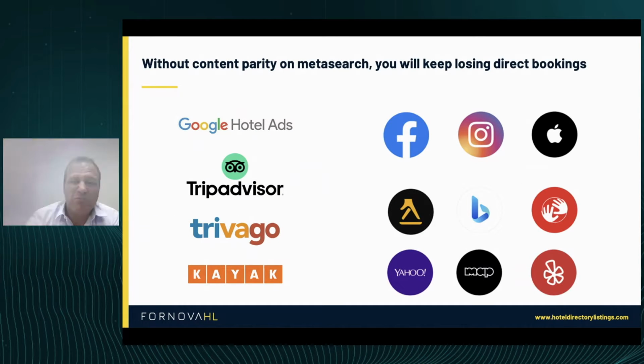A large portion of those guests aren't necessarily on Google. They look for hotels on TripAdvisor or other price comparison sites, which we all know are called meta search engines, such as Trivago. Others use Facebook, and some even use Yellow Pages or other local business directories, especially when looking for a venue. And obviously, everyone uses map applications on their phones or even sat-nav applications such as TomTom.